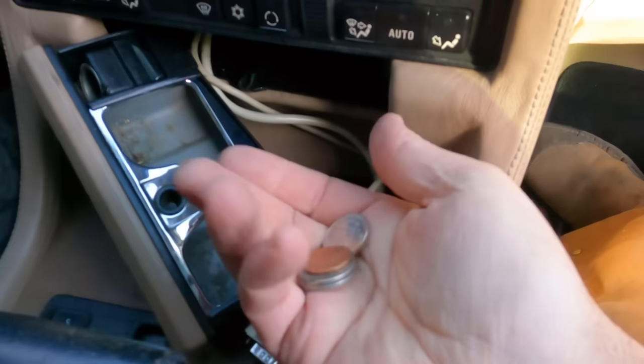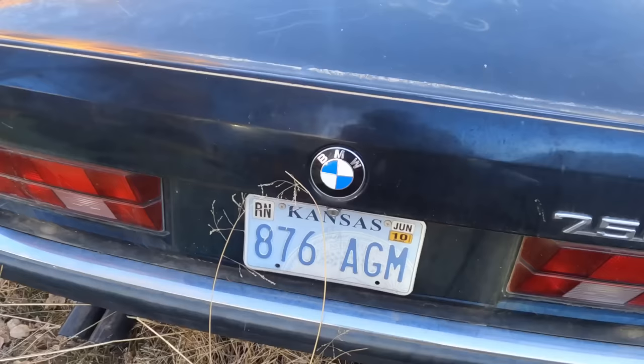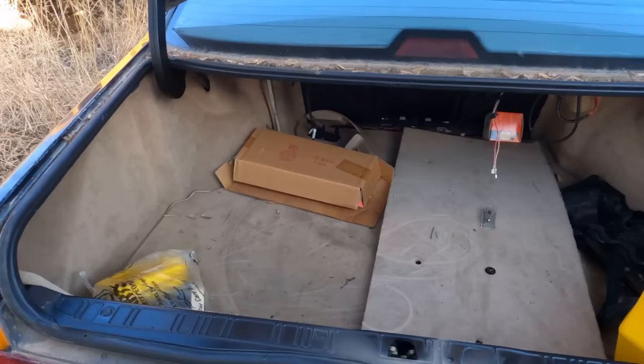I don't know how much money we'll find today. Hopefully we can find $10 or $15 when it's all said or done. Nothing good in the back seat. Let's see here. Get this to pop. Now this is going to be a two-hander. There we go. Got it open.